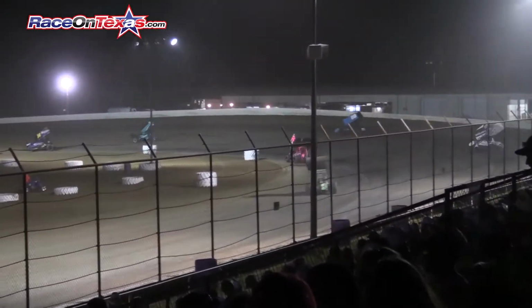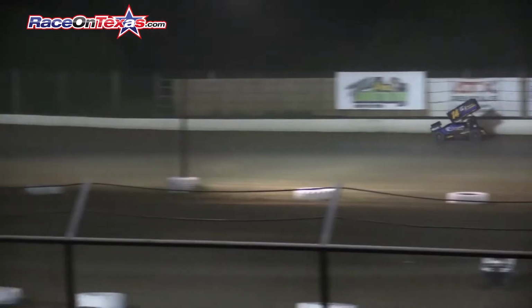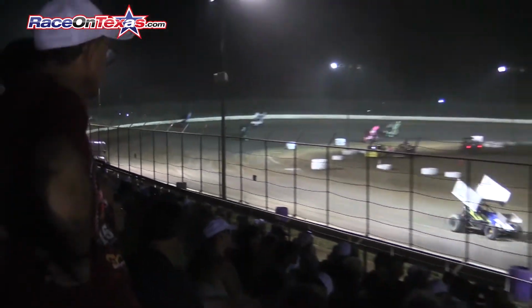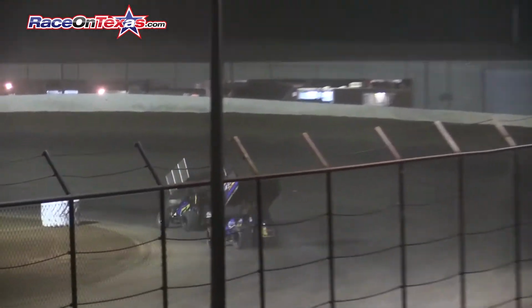Scotty McDonald still in second. Third spot, still Tommy Bryant. Fourth spot, Jacob Lucas. Fifth spot, Zane Lawrence. Then it's McNeil, Simmons, Gates, Martin, Paige, and Cody Stacy. There's the white flag. 1 more lap to go for Shannon Tankersley.